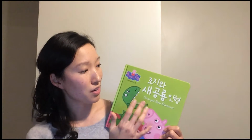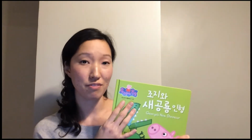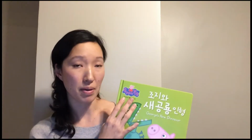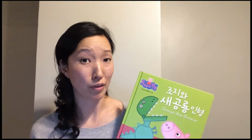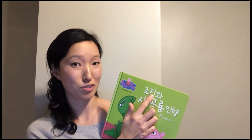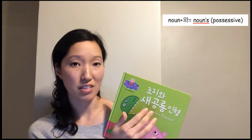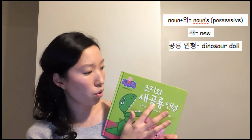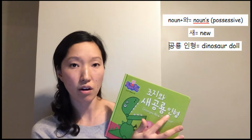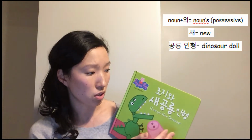조지와 새 공룡 인형 is the book I read, and if anyone's unfamiliar with the series Peppa Pig, Peppa is the main character, and then also her little brother George. So here's 조지, George. 와 is a possessive form. It's the equivalent to our apostrophe S. 새 is new. 공룡 is dinosaur, and 인형 is doll. So George's new dinosaur doll.